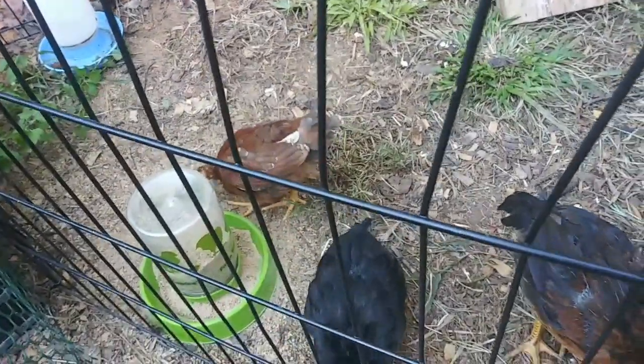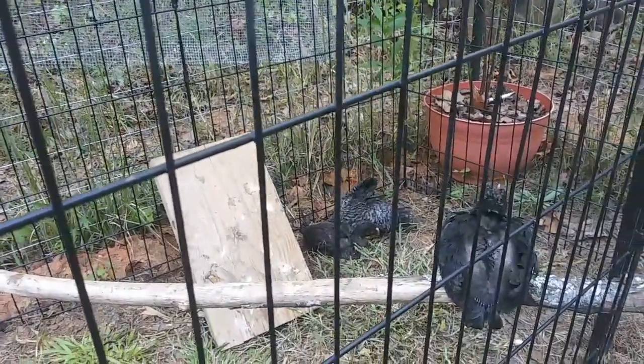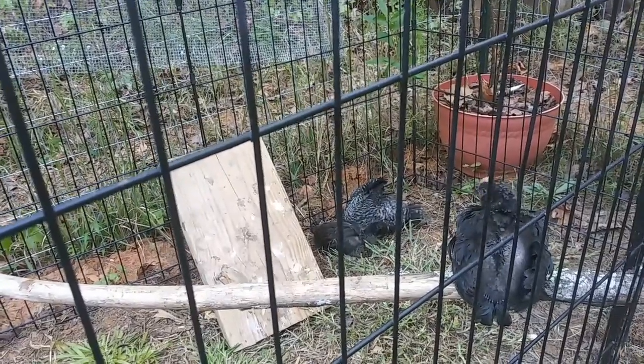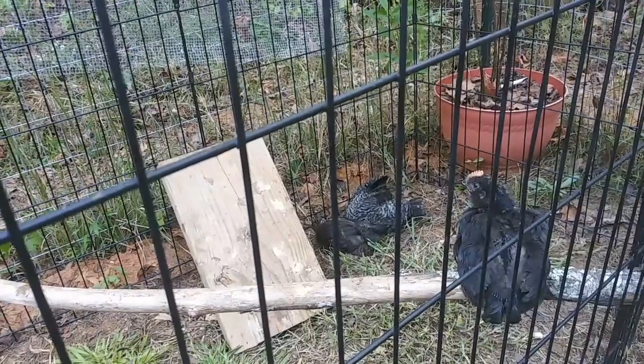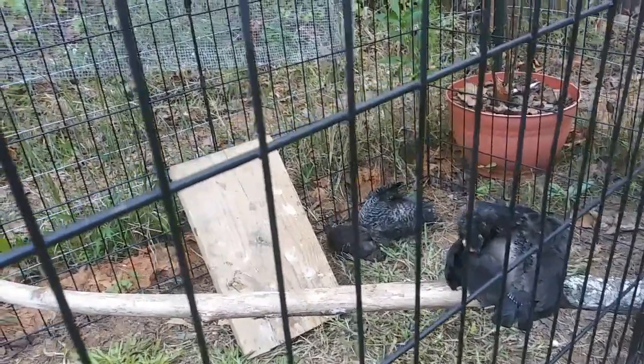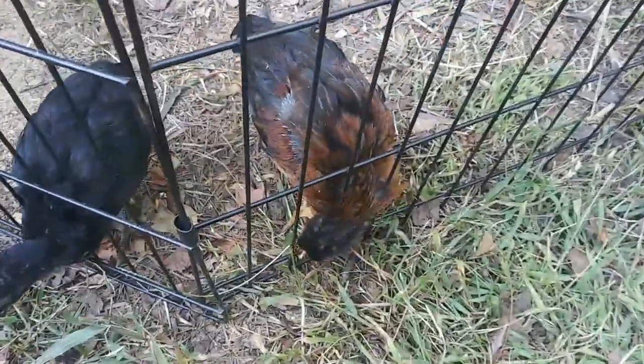I think that they are just all gorgeous chickens, no matter what, you know. I am kind of hoping that barred rock is a rooster. There is the potential that it is a hen because it grew feathers pretty quick, tail feathers pretty quick. So, I don't know. We'll just have to kind of wait and see.